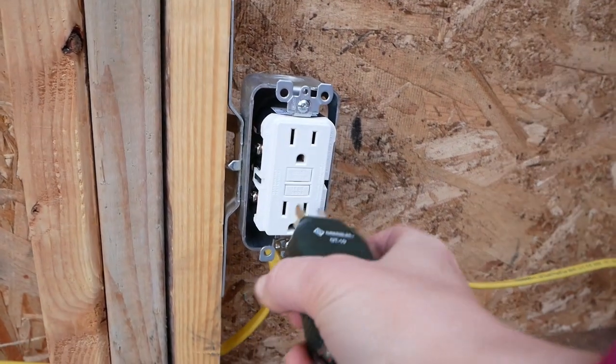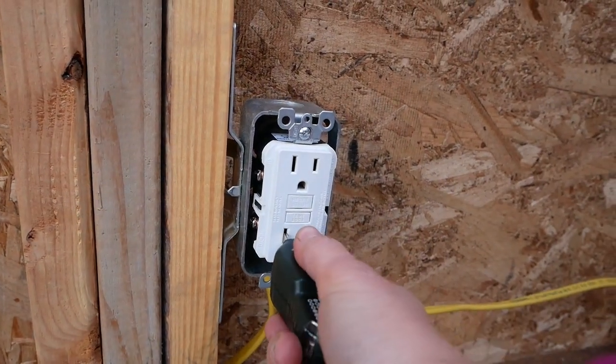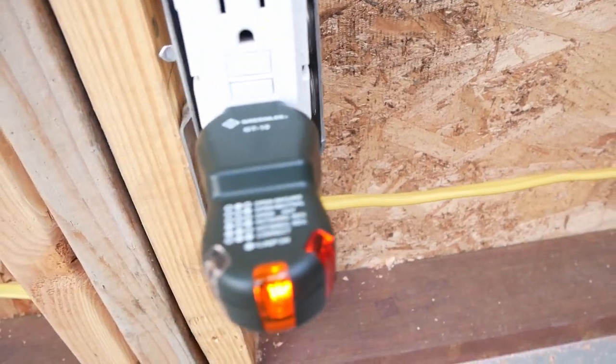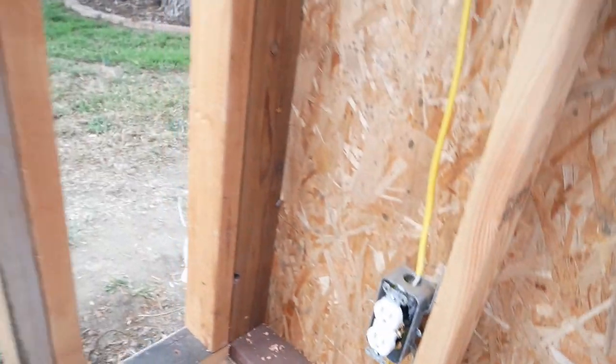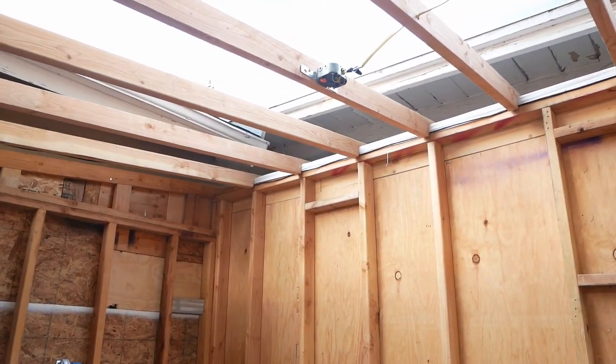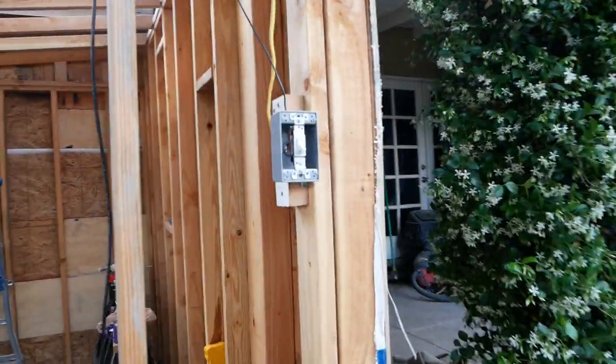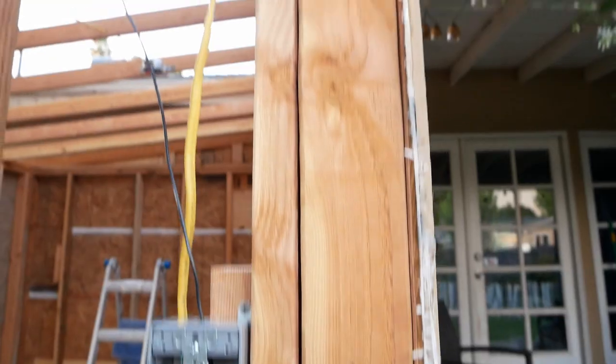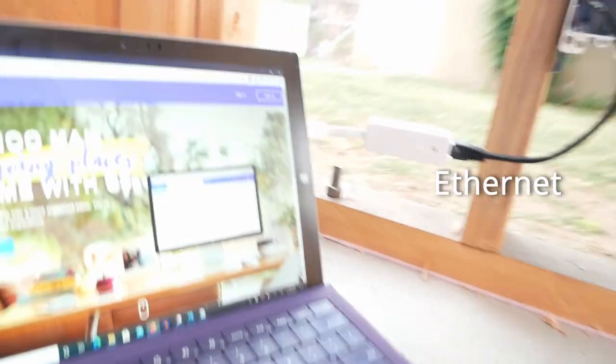This handy tester tells me the most satisfying thing on earth. Wait for it. Two lights, which means I did it right. I've gone and tested all the other outlets. Got one here, got a double here, got my switch, which leads to the light, which the fixture is not in yet from Lowe's. I've got an outdoor switch here. This is a weatherproof box, but it also has a weatherproof switch on it since it is going to be sticking out on the exterior, which will control an outdoor light right there.